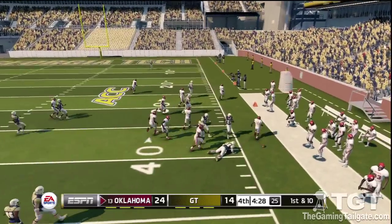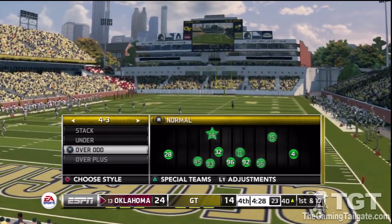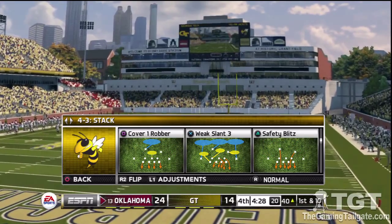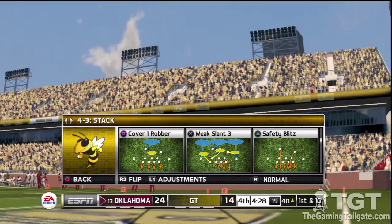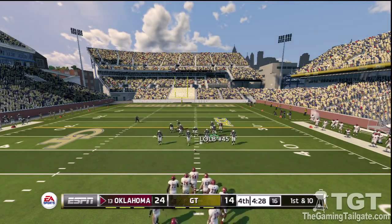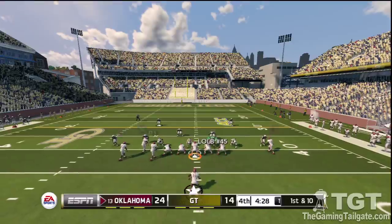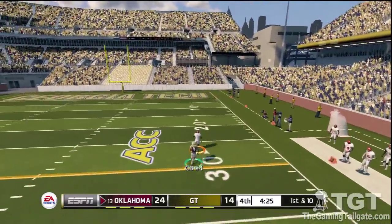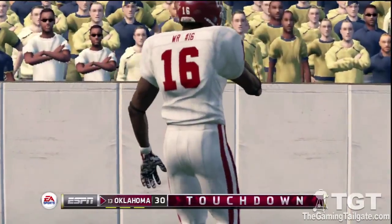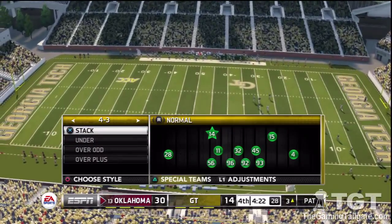Corner. Out of bounds, right around the 40. Both teams are well aware that a score on this drive is going to create an almost insurmountable lead. This defense has really got to step it up and make a stop. Slings it to the 10, and he scores. Touchdown. Still a long ways to go here in the fourth quarter, but that score has certainly put them in a great position to win the football game.